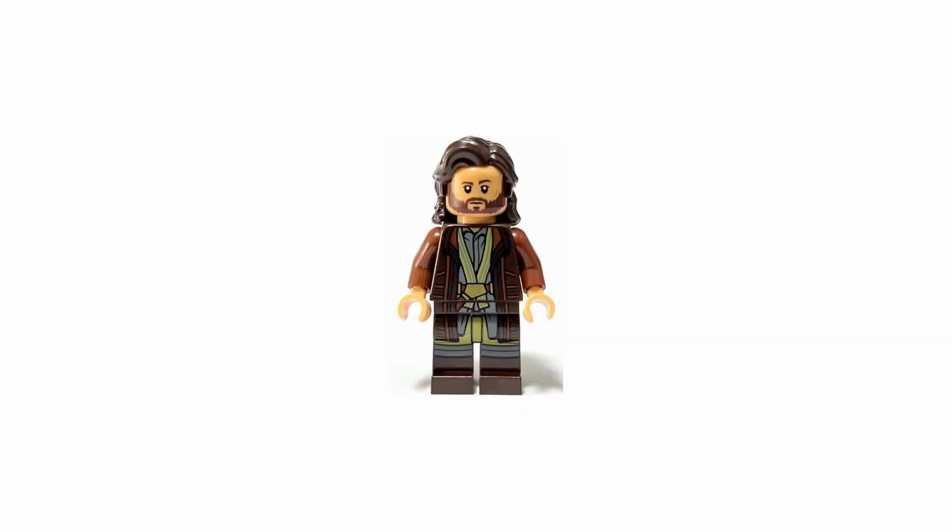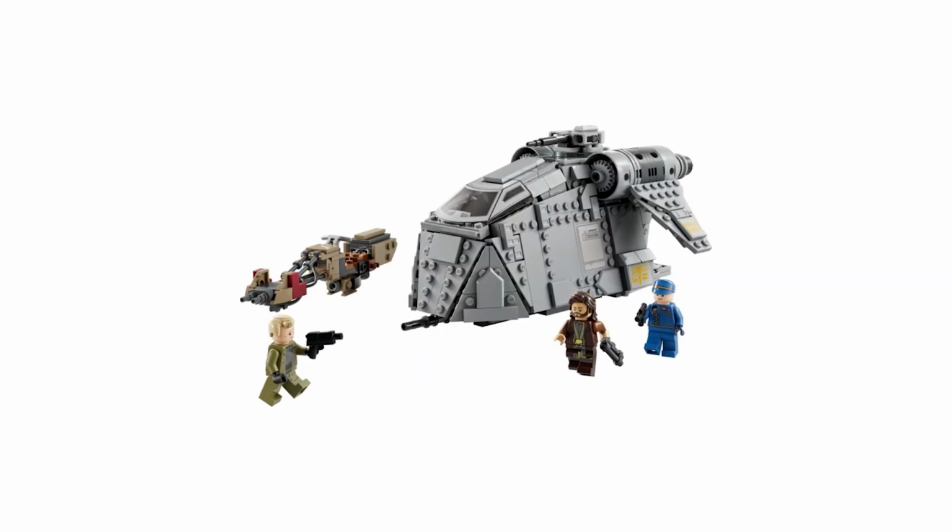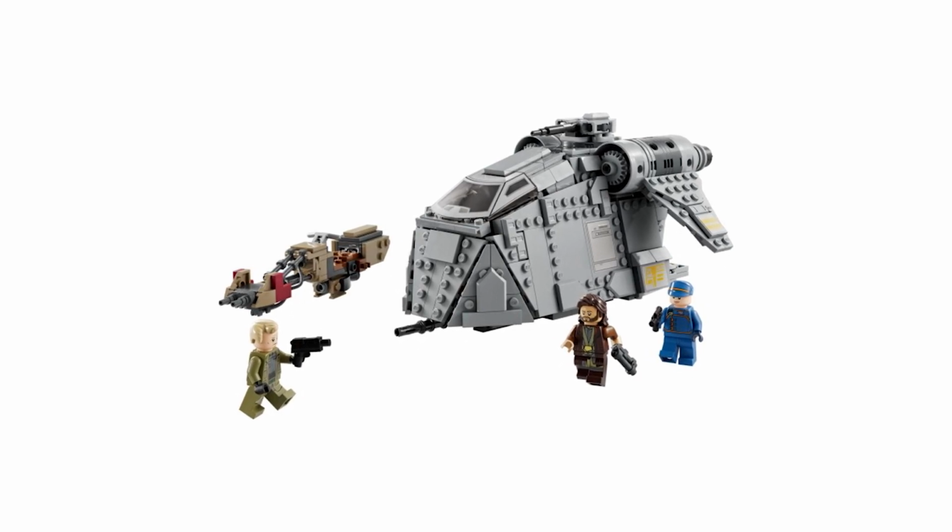Next we have SW1231, aka Cassian Andor. Andor's release only seemed to come with one set, 75338, Ambush on Ferrix. This set has been slept on by many LEGO Star Wars fans, and it seems to be the only Andor set that we are going to get, well, for now at least. Andor is a popular character in Star Wars, and all his minifigures that have been released to date have seen a nice steady increase on the aftermarket.